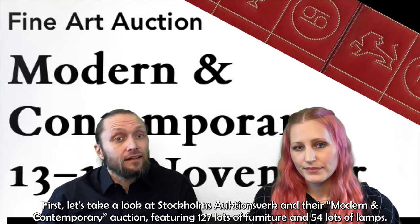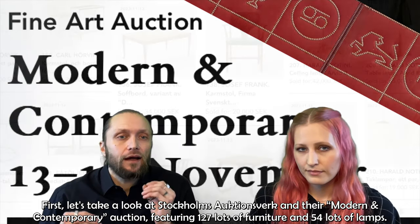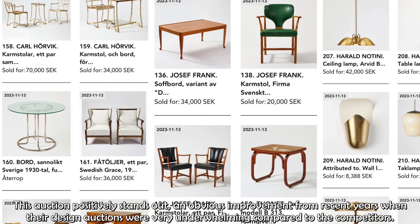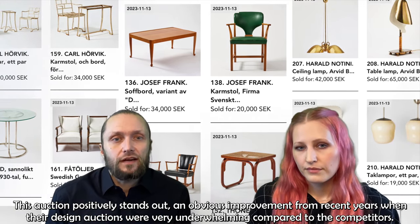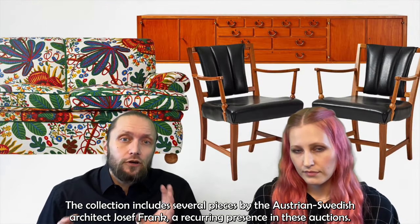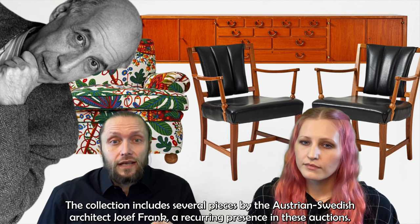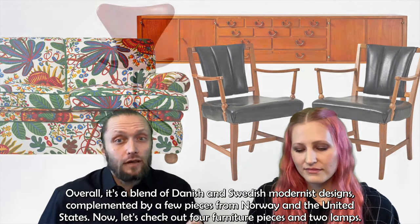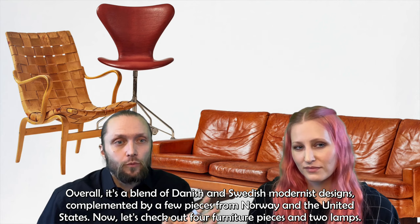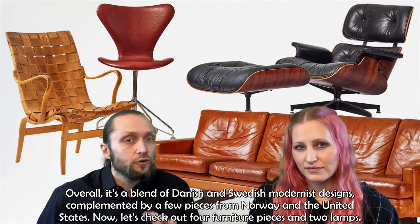Yeah, and first, let's take a look at Stockholms Auktionsverk and their modern and contemporary auction, featuring 127 lots of furniture and 54 lots of lamps. And this auction positively stands out. An obvious improvement from recent years when their design auctions were very underwhelming compared to competitors. The collection included several pieces by the Austrian-Swedish architect Josef Frank, a recurring presence in these auctions, of course. Overall, it's a blend of Danish and Swedish modernist designs, complemented by a few pieces from Norway and the United States. And now let's check out four furniture pieces and two lamps from this auction.